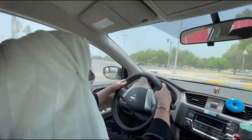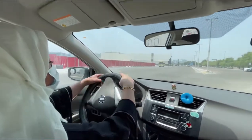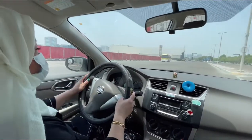And let's see, madam, how she will park, because we're going to the parking, so we will see how she will park the car.